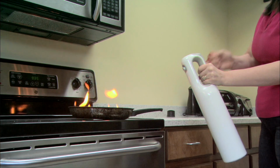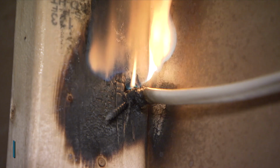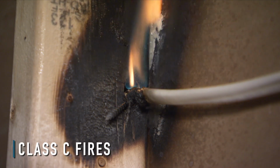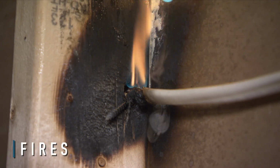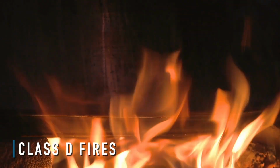Class A are standard combustible materials, things that you would normally throw in the trash can, paper, plastic. Class B fires are combustible liquids such as oil, grease fires. Class C fires are electrical fires, so if you have an electrical outlet that's on fire or a computer. Class D fires are combustible metals. You can use a fire extinguisher for those as well.